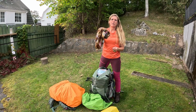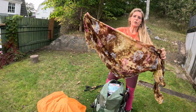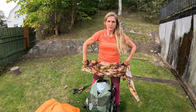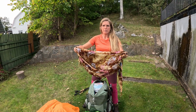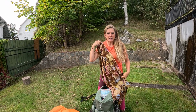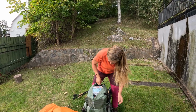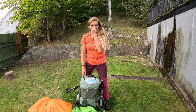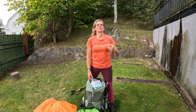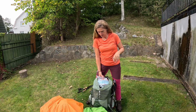You can never travel without a shawl. This one: dress, skirt, towel for the head, blanket in the evenings. I use it for so many things. And I have the same, and I use that for showering. Yeah. And to cover up the eyes in the evenings.